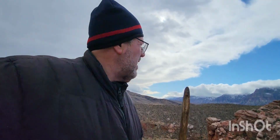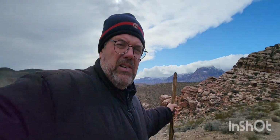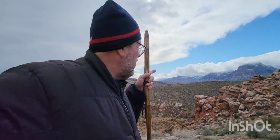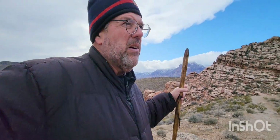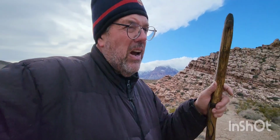So let's just talk about views and beauty and landscape. Coming over here around this cliff, there are amazing images that you can gather. But out of this entire Red Rock Valley, if I were to say where you could go to find the best images, I'm going to have to say going up Sharkfin Trail, Sharkfin Pass, and looking out that way.